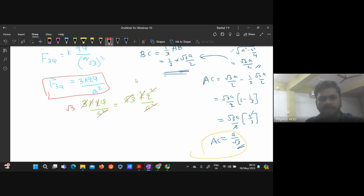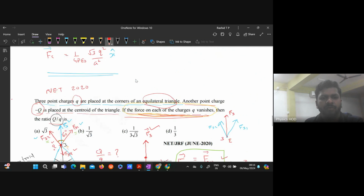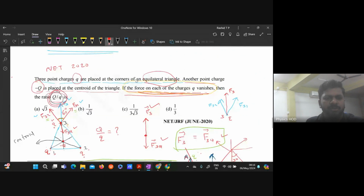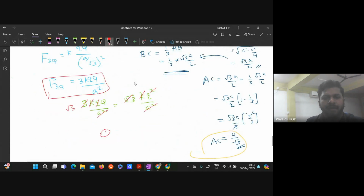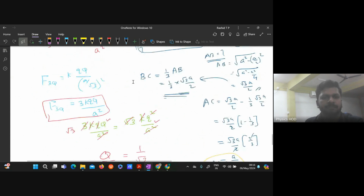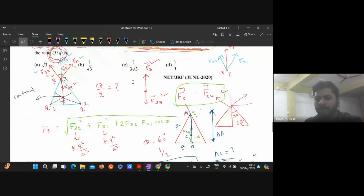And in the question, it was capital Q by small q. That was our question, the ratio of capital Q by small q. Capital Q is here, small q is here. 1 by root 3. Yes, 1 by root 3. I think option B is the correct answer. 1 by root 3.